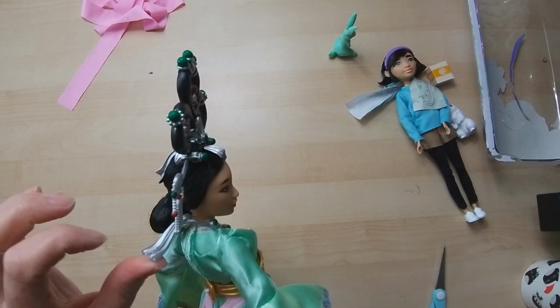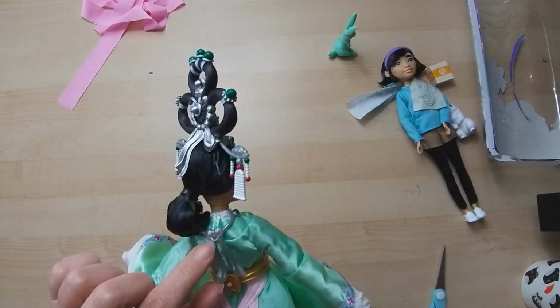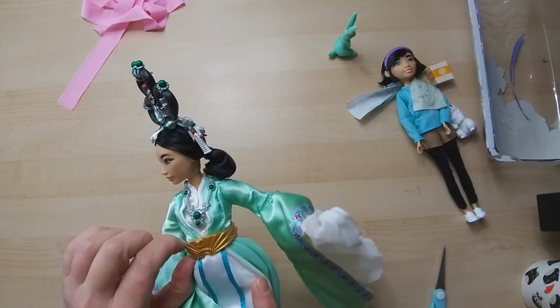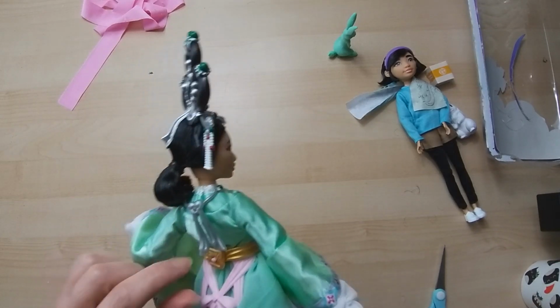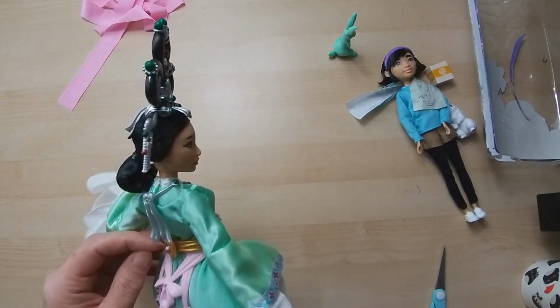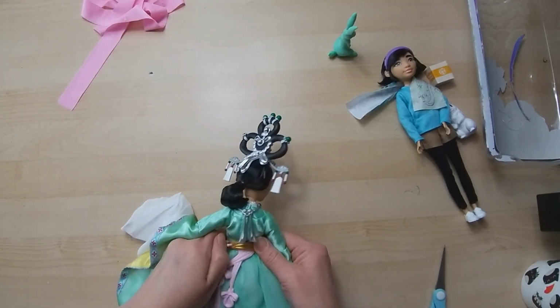Moving down, she has some plastic jewellery, which again is held on by elastics. I'll sort all that out later. And it does unclip, it's just sort of held on there. And she has her belt, again plastic, and that does clip off here. And it actually attaches with this. So that's like a two-part. Shall we take that off and have a little look?